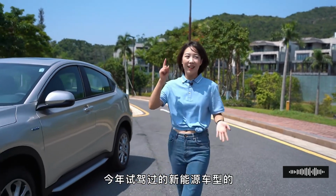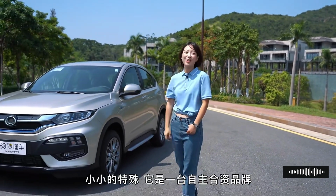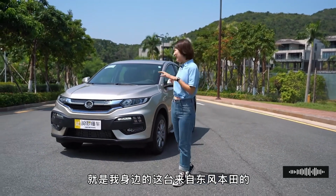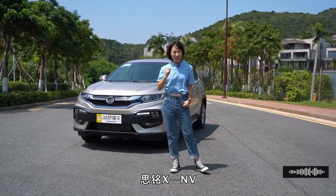It is already the end of the year for the new energy models that Zhao Wei has tested, but this one's identity is a little special. It is an independent joint venture brand. This is the Siming X-NV from Dongfeng Honda beside me.